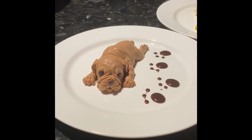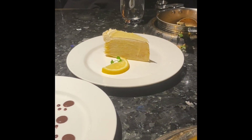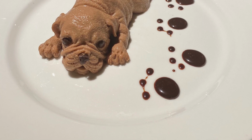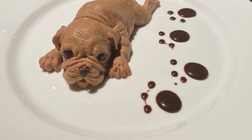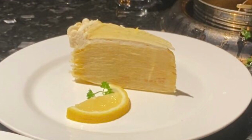And to top it all off, would you look at that? That was one of the desserts, a chocolate mousse and a lemon torte. That chocolate mousse dog was so beautiful, and we were so full we couldn't bring ourselves to dip into it. But I did try a little piece of the tail, and it was pretty tasty. That lemon cake was super good too.